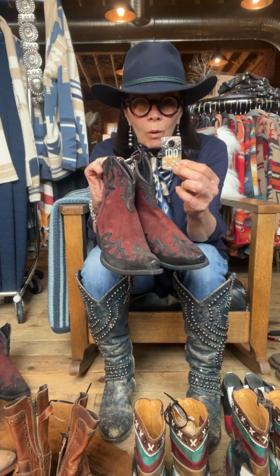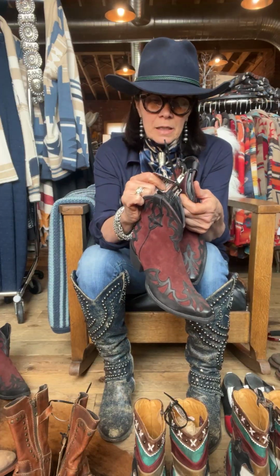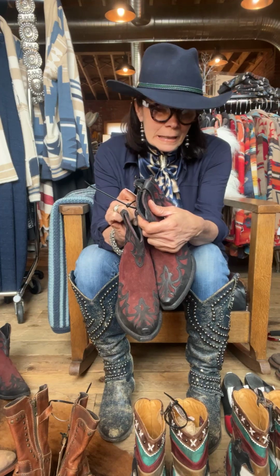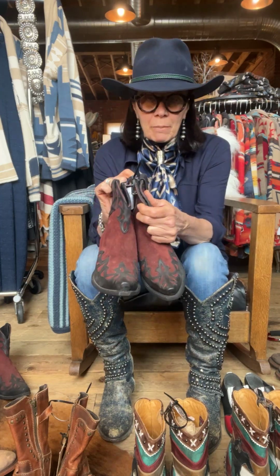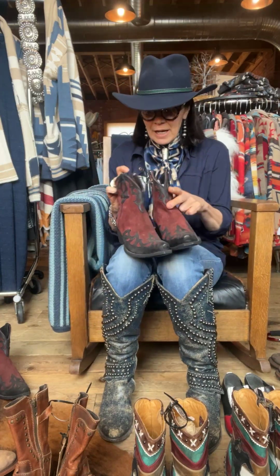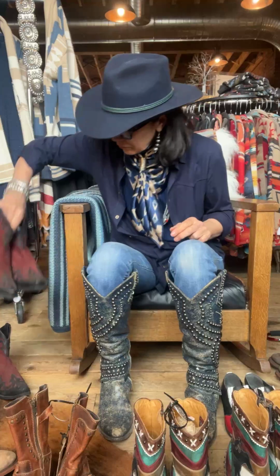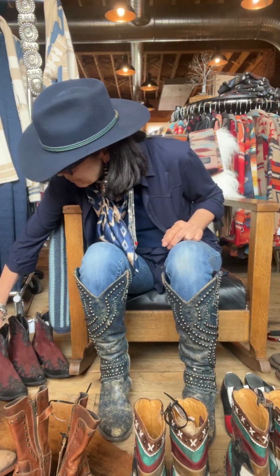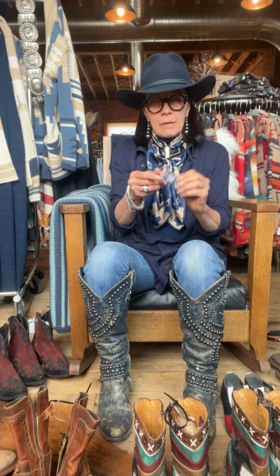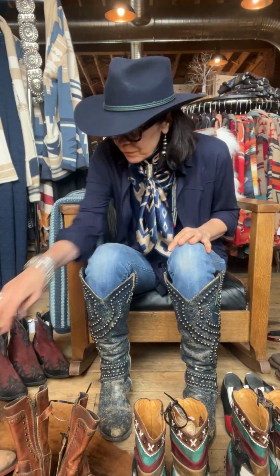This is number 1, okay? And the original retail on it is $375, so half would be $187.50, I believe. I'll check my math on that, but $375, and it would be half of that. Here are the sizes we have in it: a size 7, a size 8, and a size 11. So that's item number 1, and a really beautiful boot by Old Gringo.